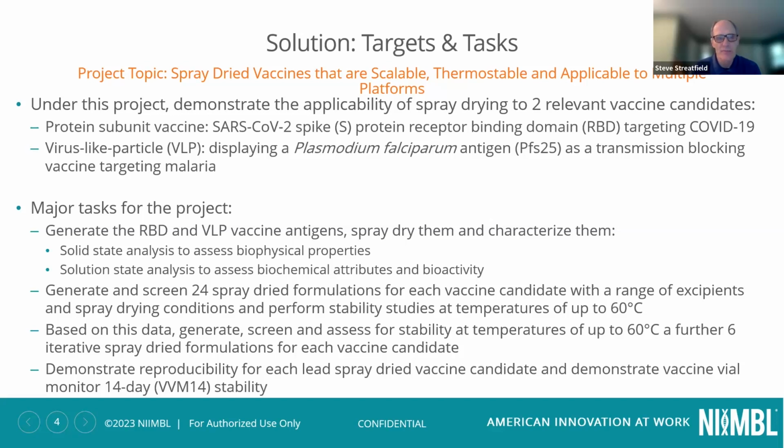The major tasks under this project were to generate this receptor binding domain and virus-like particle vaccine antigens and spray dry them and characterize them. We did this using a range of solid state assays to look at the solid state and then assays to look at the reconstituted vaccines in the solution state. So looking at both dry particle characteristics and also biochemical attributes and bioactivity of the vaccine candidates.